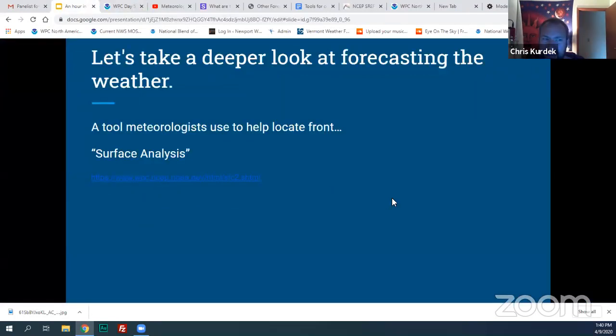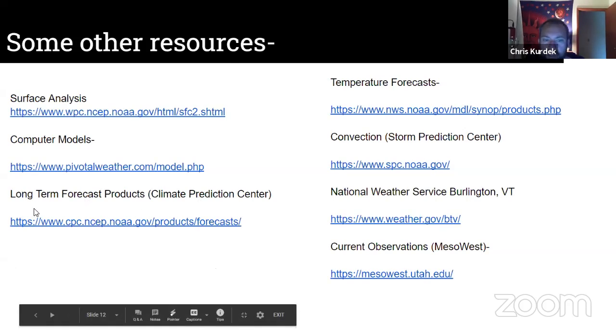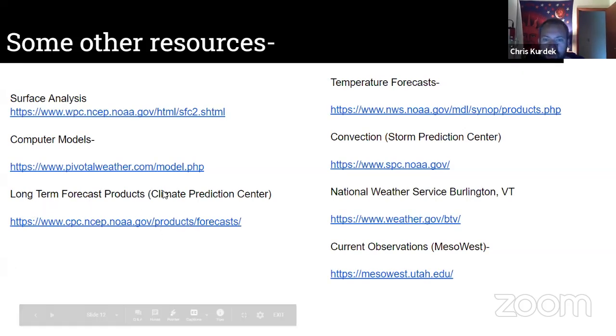I'm going to take us back here, though, and that helps paint the bigger picture of what the weather is doing. Low pressure usually brings inclement weather. High pressure brings quiet weather. So we have some other resources here we can use for surface analysis. For long-term computer model predictions, there's the Climate Prediction Center, which we call CPC. They give more of a month or a seasonal forecast. They're really not that accurate.